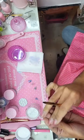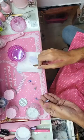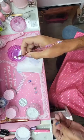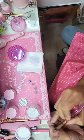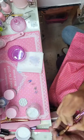Teddy Ruxpin. What's that? I remember that, but what is that? It was probably like a creepy doll thing that talked. Teddy Ruxpin? Did it talk? I'm thinking, what is that movie with Mark Wahlberg? Ted. I feel like it looked like that doll. Like a teddy bear? Yeah.